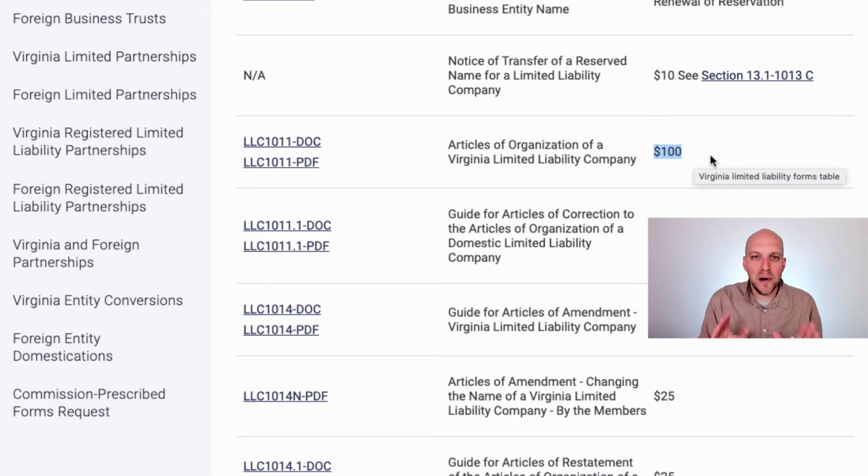You'll find that about $100 is really in the middle. Every state in the US for the most part charges a fee for filing. There is no way to get around this. So if you go directly through the state, you're going to pay $100. If you go through an attorney, there's going to be a $100 filing fee. And if you go online through an online tool, there's going to be a $100 filing fee.